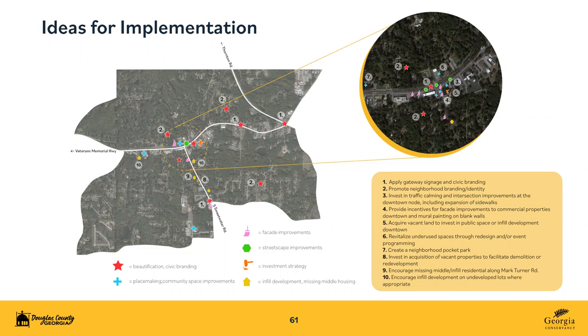This presentation is provided to you, and use it as a starter. You guys know Lithia Springs a lot better than I do. I've been there a handful of times, but you actually live there. So this is just an initial idea list that should be built onto. And I'm sure that there are people in the community that have a lot more ideas of places to implement this kind of stuff than I do.